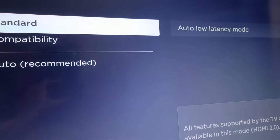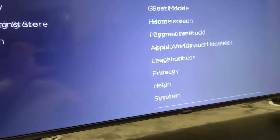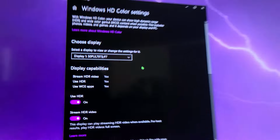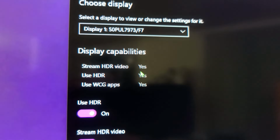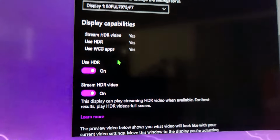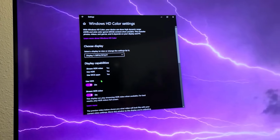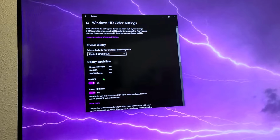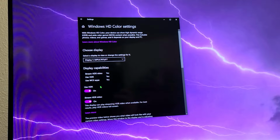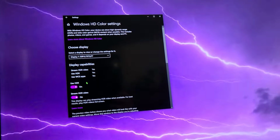I had to set it to the standard HDMI 2.0, and as soon as I did that properly in Windows, we can see the HDR logo there. When we go to Windows HD color settings, we can actually see that it supports HDR video, and WCG apps use HDR. You just have to go and set the input settings. For my Ultra HD Blu-ray player, it auto detects fine, but when it comes to the computer and this NVIDIA video card, I had to set it to HDMI 2.0, and then all the HDR works through the computer.